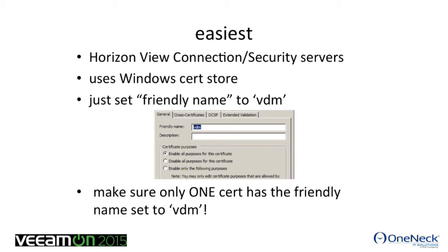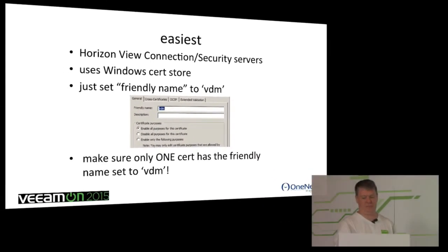So the easiest certificates to change inside of the VMware environment are the View connection and security servers because it relies on the cert store in Windows. Now, it doesn't actually use the certs in the cert store. What it does is copy them to its own internal location for referring to them. But it's really pretty straightforward. You go into that cert store and you find the self-signed one that was there when you installed it. You install a separate one. You change that original one. You'll see in there that it has a friendly name that is VDM. You remove that from the original, you put VDM into your new one, and then you restart your connection server or your security server service, and that's done. It's the best way.